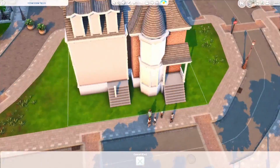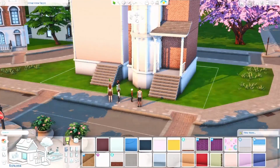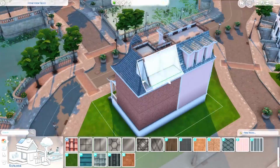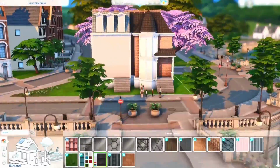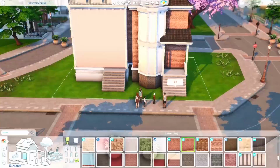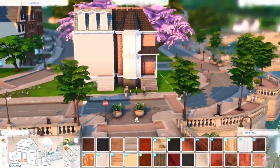So I was debating at the start if I wanted to build a Victorian house or if I wanted to build a townhouse. But then I thought to myself, why decide? I can just do both. And so I decided to do both and do some Victorian townhouses, and I think they turned out really cute. I like the shape of both of them. They are very, very different already in shape, but they are going to be way more different because when I was building them, I kind of wanted something more.